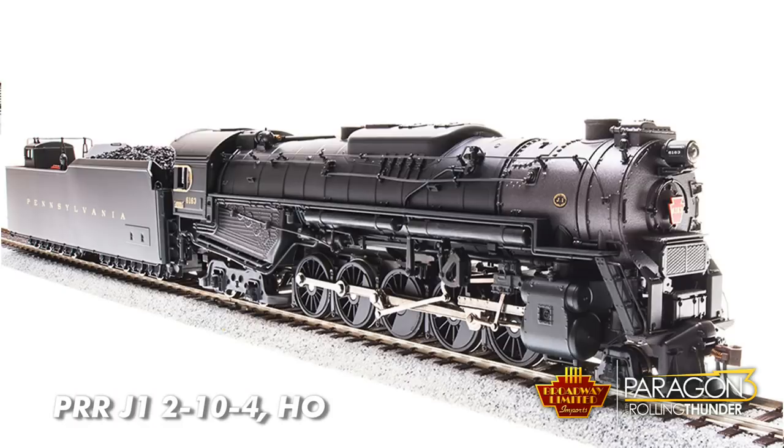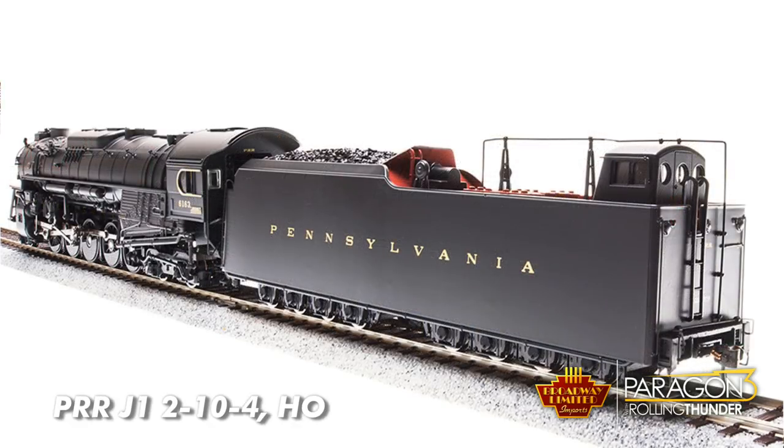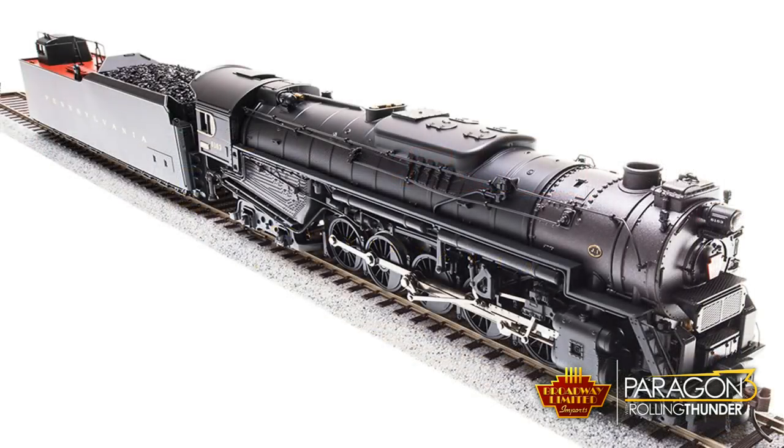2-10-4. Now, what happened was during World War II, the Pennsylvania Railroad was in dire need of motive power. And due to the war effort, there was a ban on new design. So the Pennsylvania Railroad looked around, tried out various locomotives, and decided upon the CNO T1.